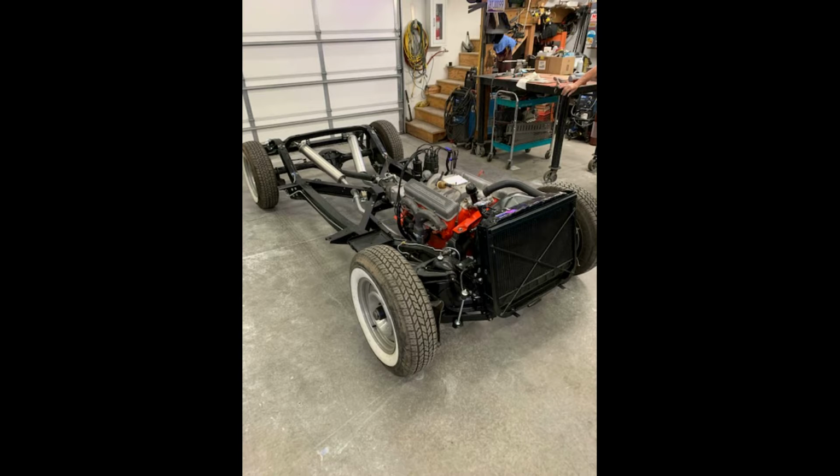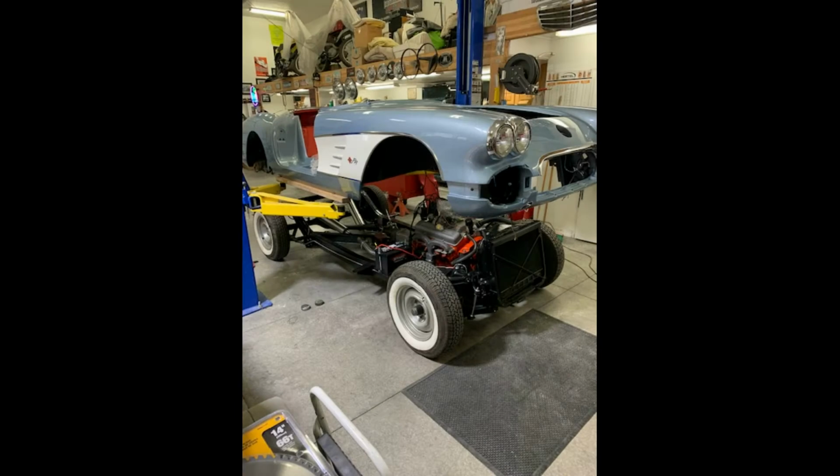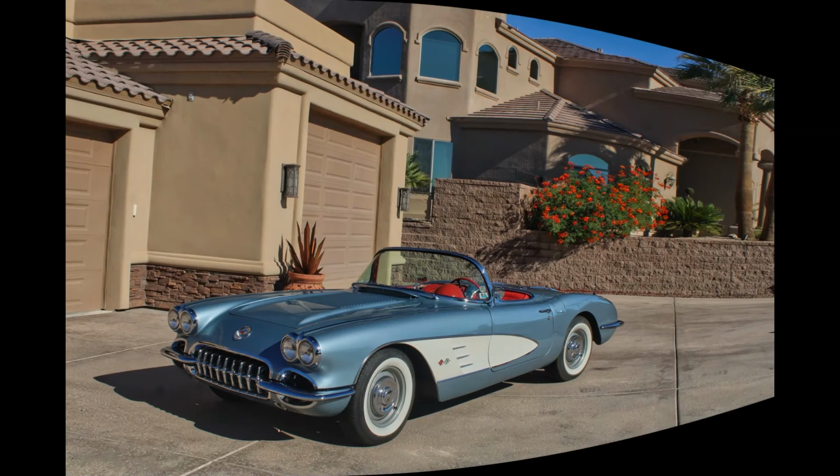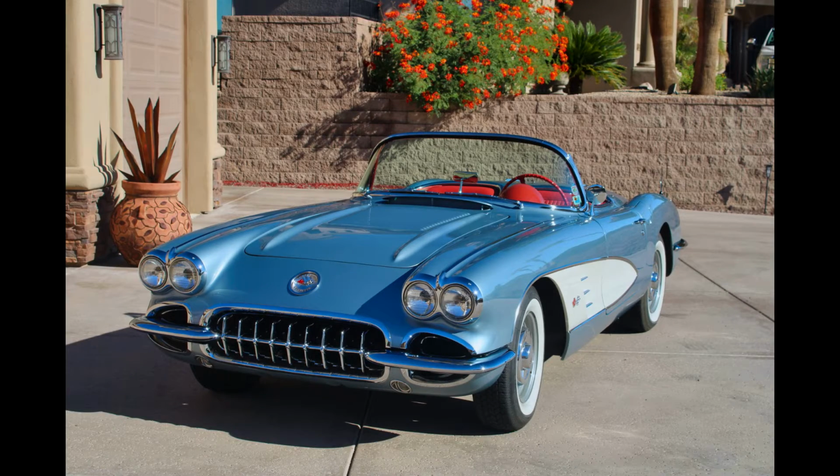Another local farmer. He buys the car, puts it in the garage, doesn't really do too much with it, except just drives it for fun, has it for 40-some years. And of course, what happens to those cars is they end up in a barn, and they sit in a corner, and it gets lost. He then passes away.